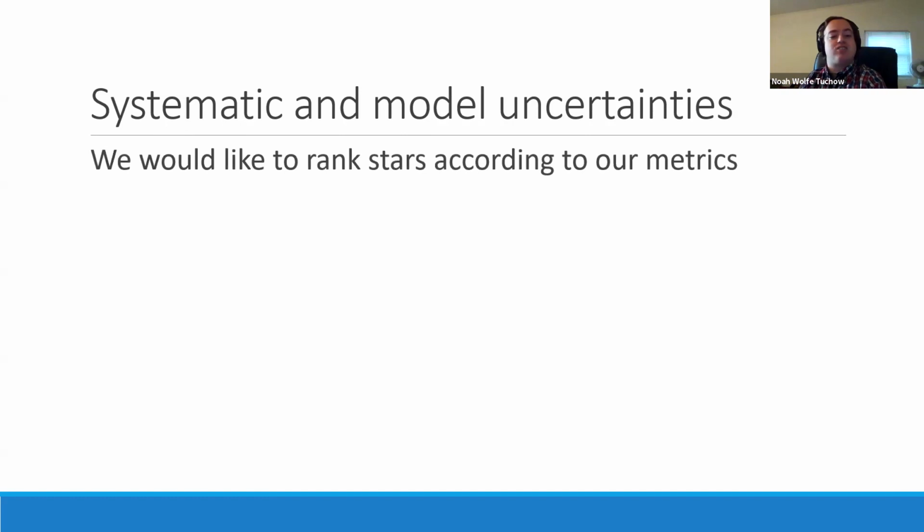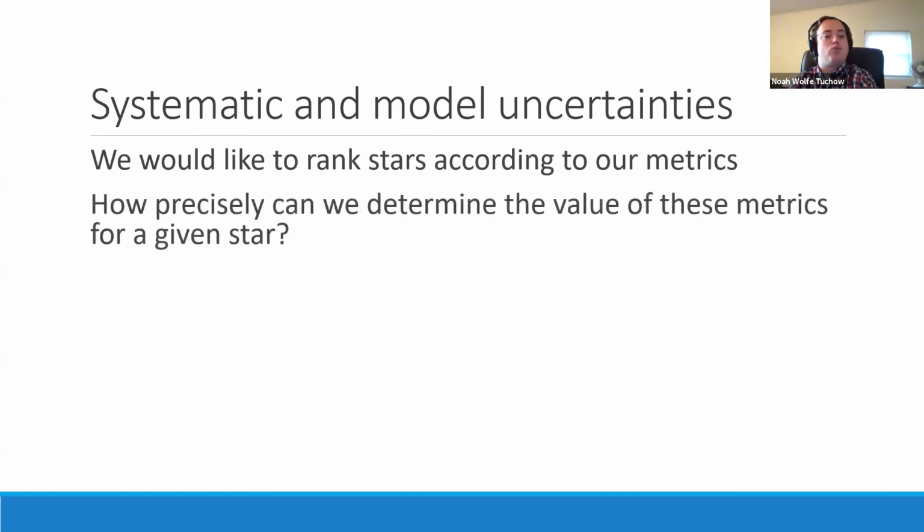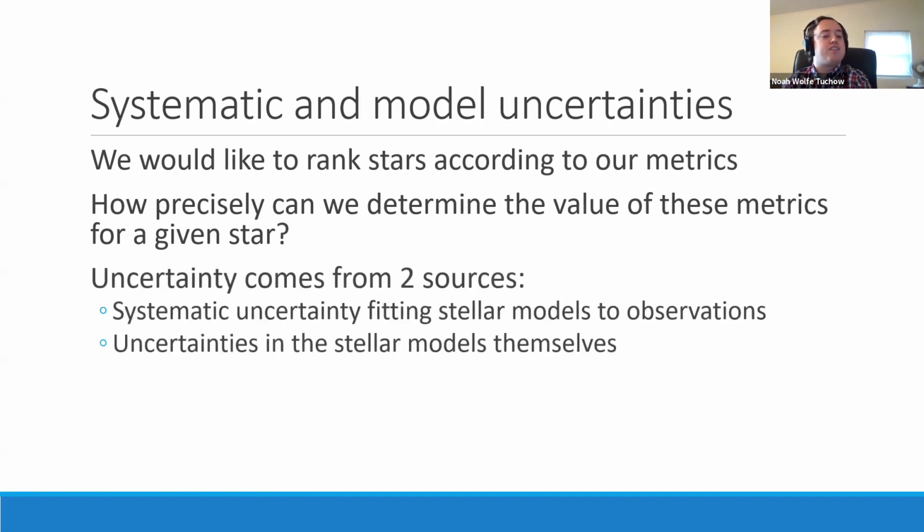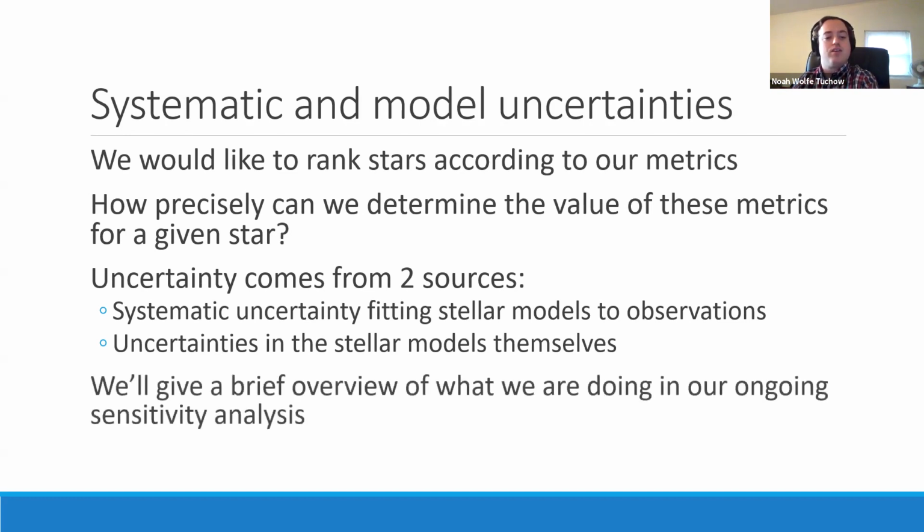So we would like to rank stars according to our metrics, but we want to know how precisely we can actually determine the value of the metrics for a given star. We find that the uncertainty in our metrics comes from two sources. There are systematic uncertainties from fitting stellar models to observations, and then there are uncertainties in the models themselves. So we'll give a brief overview of what we're doing in an ongoing sensitivity analysis of these metrics.